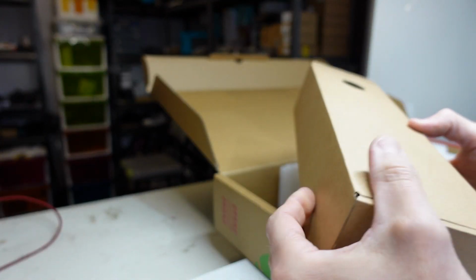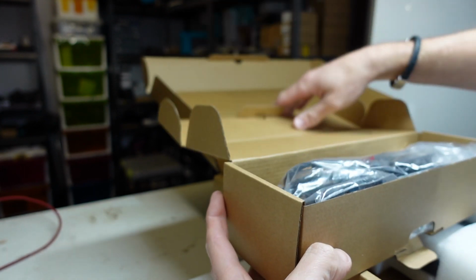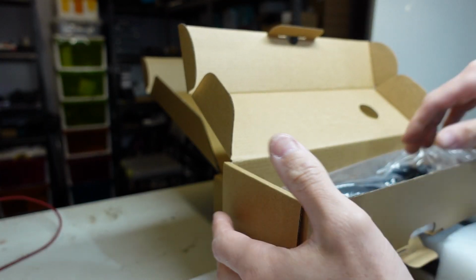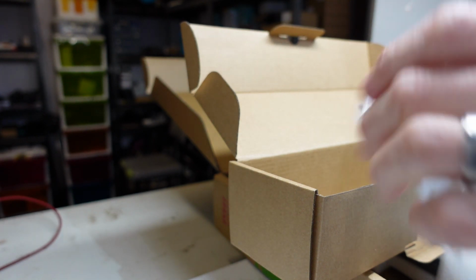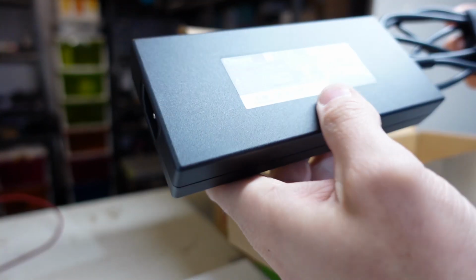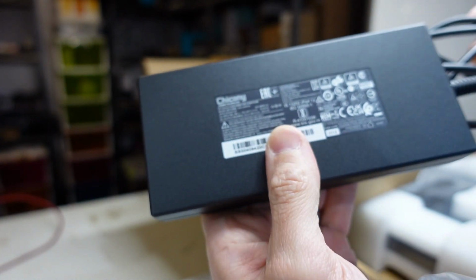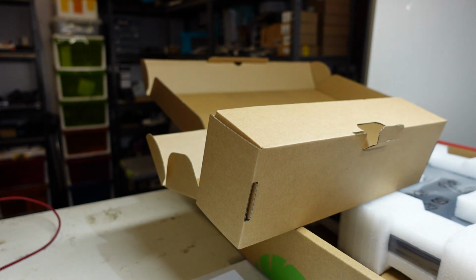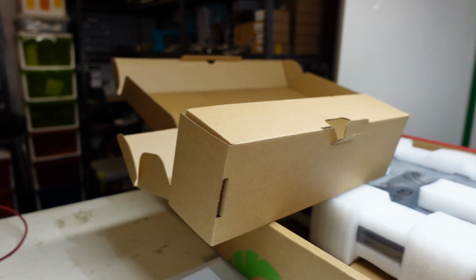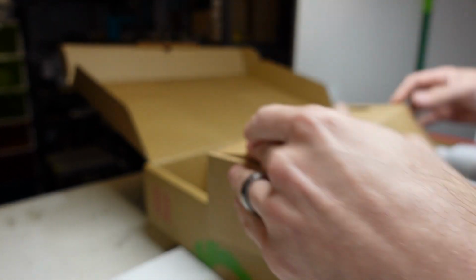So I've had a couple of MSI laptops in the past as well. Start with the boring things. Let's have a look at the charger and see what wattage the charger is. Here we go. 20 volt, 240 watt charger. Most of them I'm used to, I think, have normally been around 180 watt chargers. So basically, more power means more power. Or at least that's what I'm expecting.